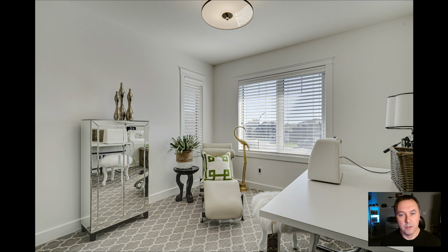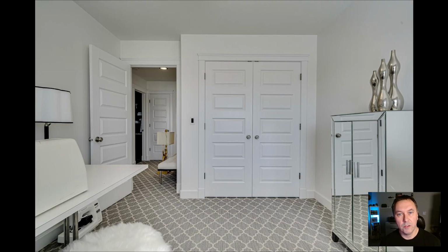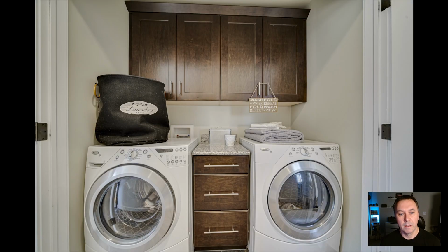This is the next bedroom. So again, lots of windows in this house. You're showcasing the windows, so your eye goes right to those windows. The angles take you there. Lots of light. Going back, you see the nice closet doors in the closet.